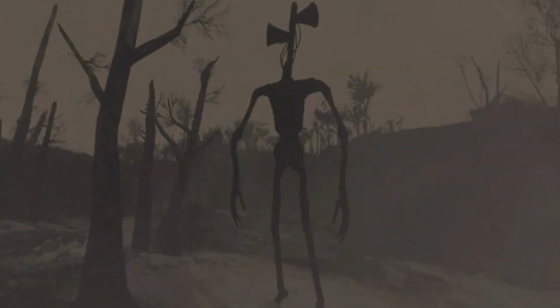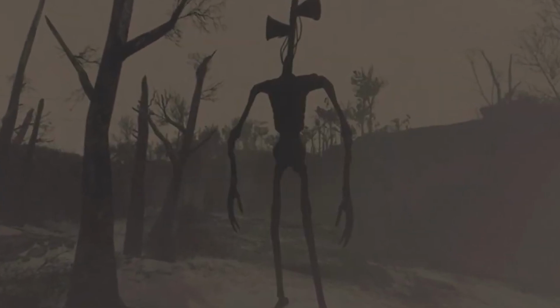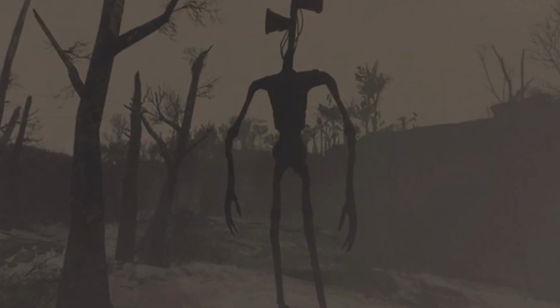Sirenhead here is long and spindly, appearing to be half as tall as an apartment building. It has long, thin fingers, which it will use to try and grab you. While being tall grants it increased speed, being even faster than your sprint speed in the game, it also can be a hindrance for this version of Sirenhead when it comes to chasing you, as there are certain areas that it will struggle to access due to its enormous size. So, kind of more obstacles for it as well. Increased speed, more obstacles. Still pretty scary.